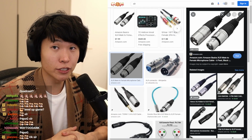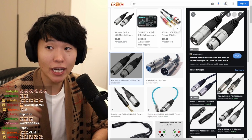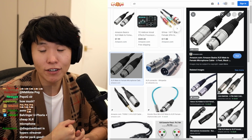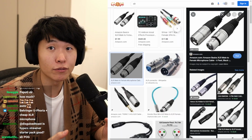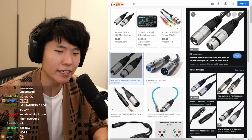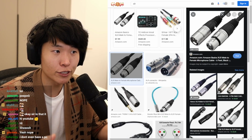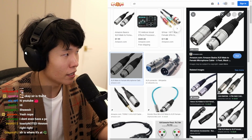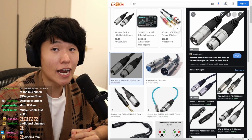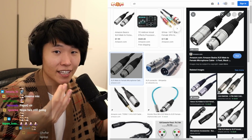Now, I assume most of your PCs do not have a port like this. I would say no one's PC will have a port like this. XLR is traditional sound equipment gear. So once you start using XLR, that means you're getting into a level that's used by people in traditional cinema productions. The ultimate XLR microphone that everyone uses is this one.